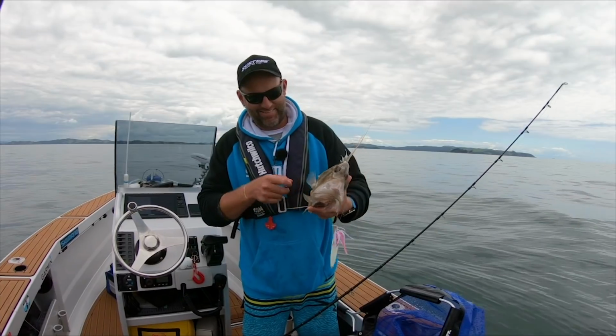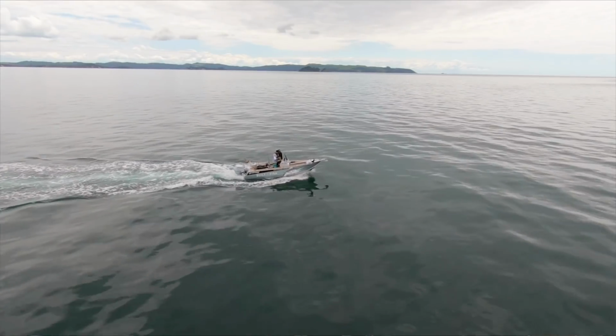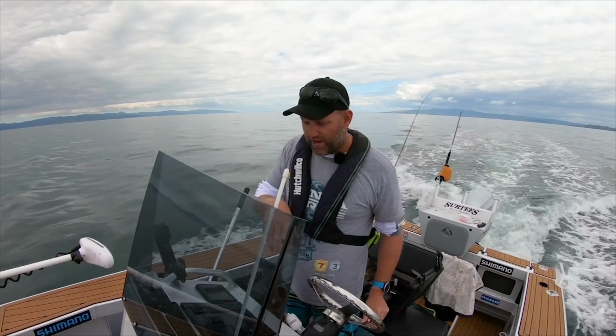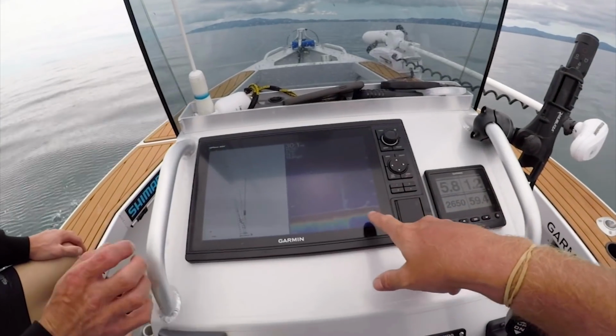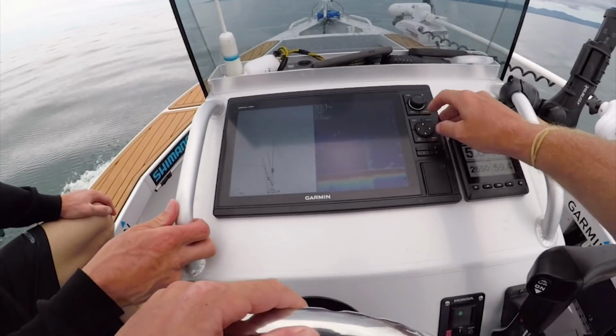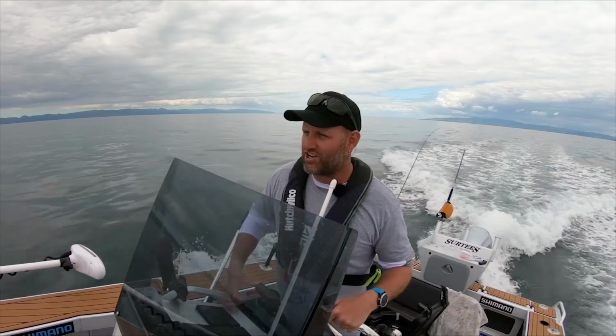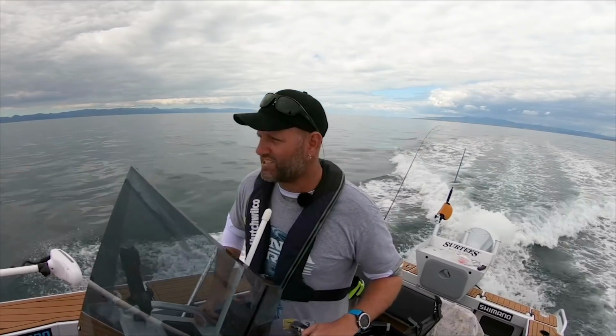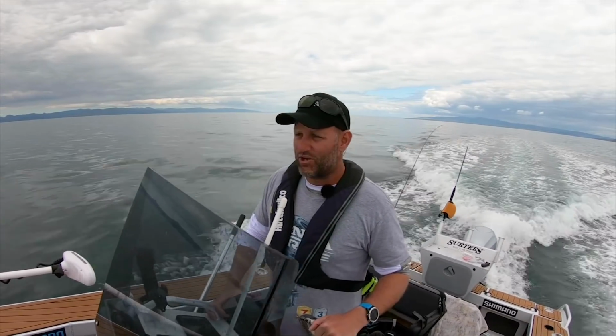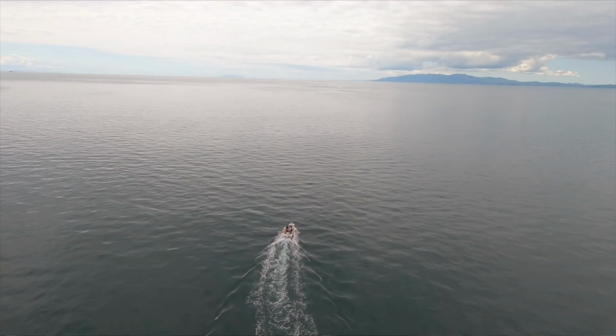Nice one. So the fish definitely seem to be holding in quite a specific spot. We've marked it on our Garmin 1222, and what started off as a pretty quiet morning is very quickly turning into a successful afternoon. So it just shows you the importance of being a little bit patient. But get set up for this next drift and drop some more jigs into the bottom and see what we can find.